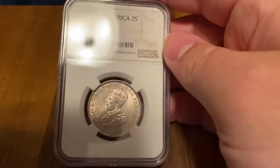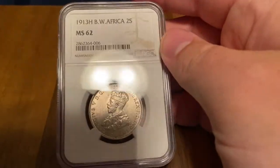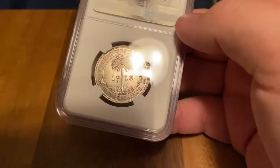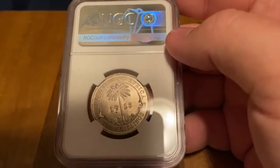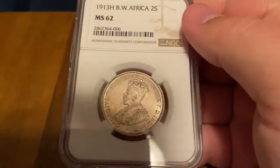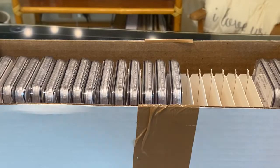That first one was an Ethiopia 50 centime that graded MS64, and he was super happy with that, and I think that's exactly where it should be. This one is a British West Africa 2 shillings that graded MS62, also where I thought it would. I actually sold both of these coins to him raw, and then he ended up sending them back to me to send in, but ended up being happy with those.